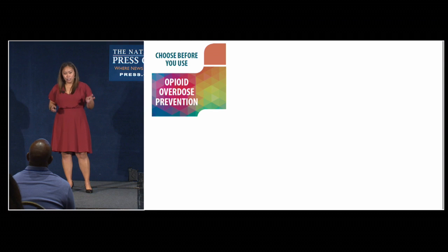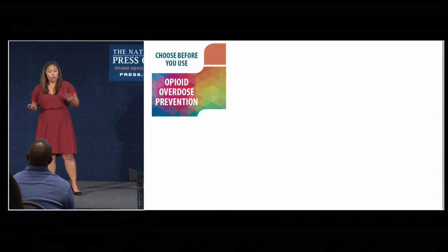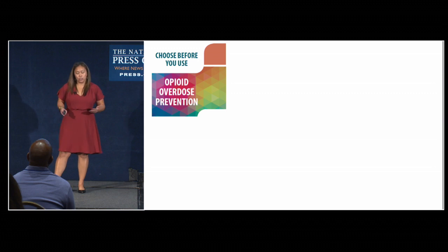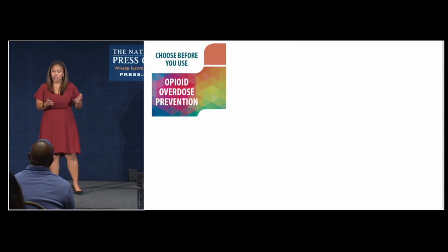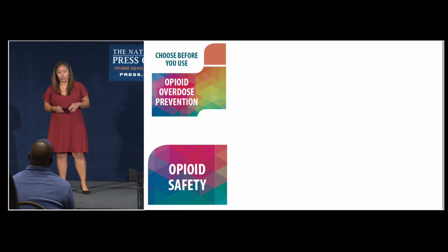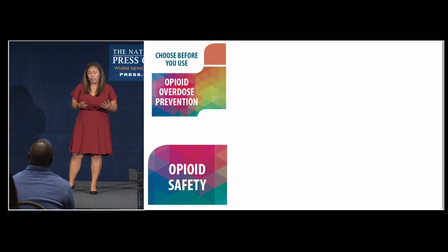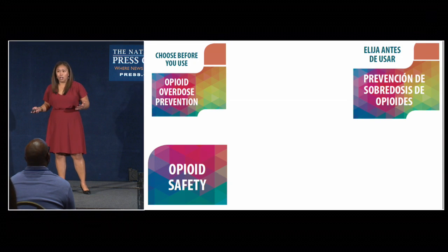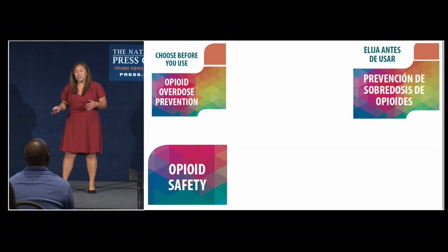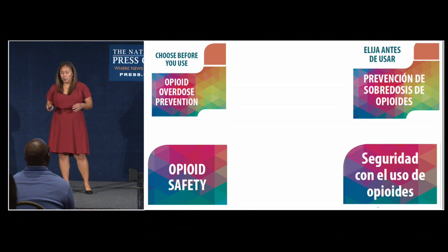And so again, the strongest evidence base was for individuals with substance use disorders or that were using opioids. And so we had programming, patient education tailored to that population, which is Choose Before You Use, opioid overdose prevention. These are our patient ed brochures. We tailored that for patients prescribed opioids very early on. This is our opioid safety brochure. We translated that because basically naloxone is really hard to self-administer, so you have to train caregivers in this. So we have these translated into Spanish.